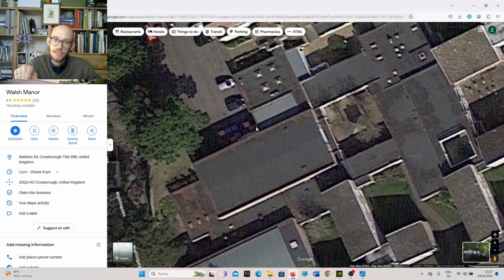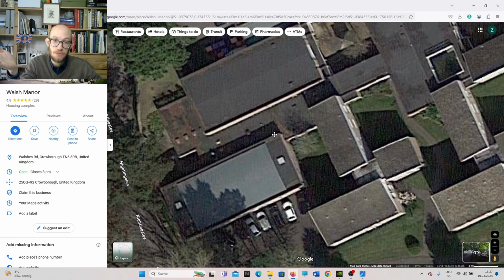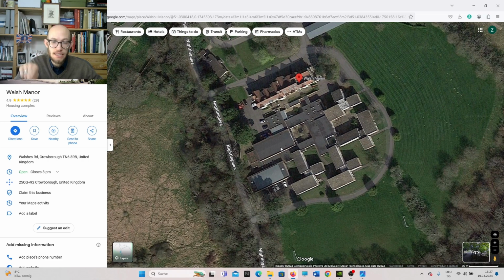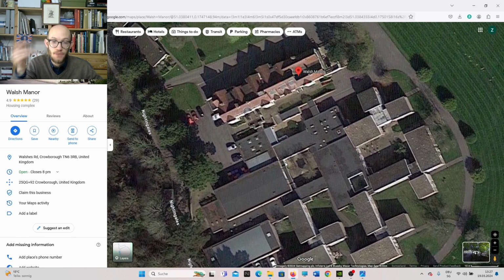Okay, and then over here, this large thing, I'm pretty sure this is the gym. And down here is the swimming pool. Now, why does it have a gym and swimming pool? Because this was back, I think in the 60s, 70s, a facility for young boys. I think these were misbehaving boys or something, and naturally they had to attend school, and so they had a gym and a swimming pool.